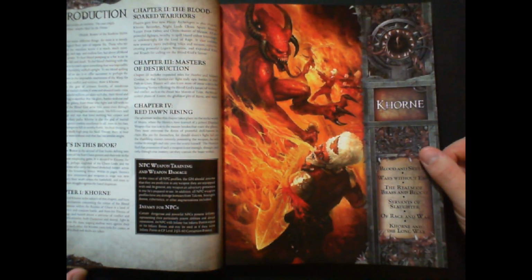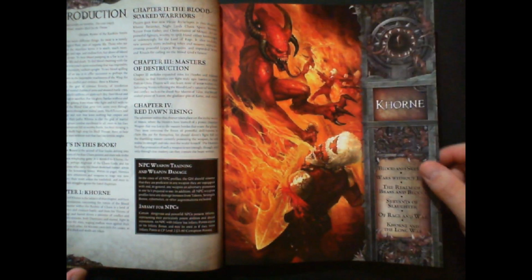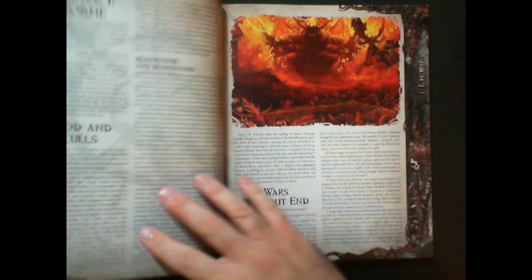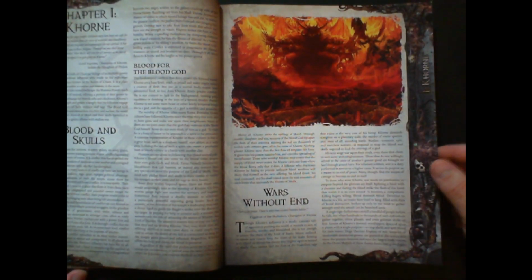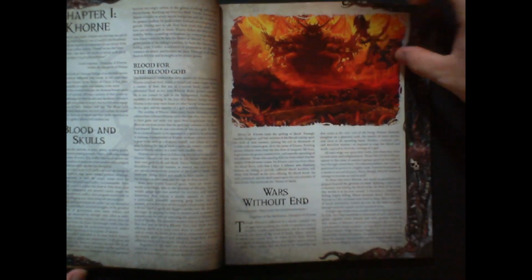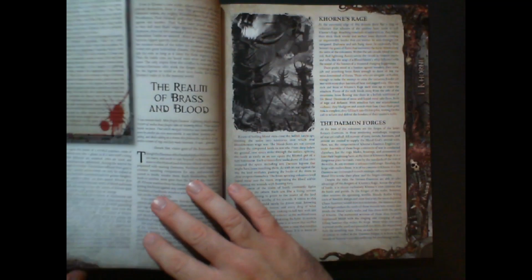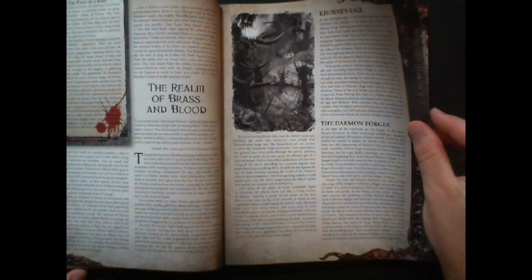So I'm not going to read some of this. I'm just going to go through it when we actually get to the chapters. But this is basically just an expansion for Black Crusade. The first chapter here goes on and on about blood and skulls, blood for the blood god, war without end, Khorne's rage, the realm of brass blood, demon forges.